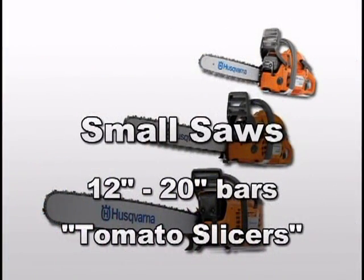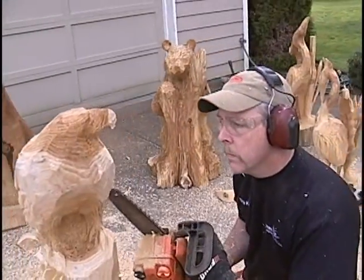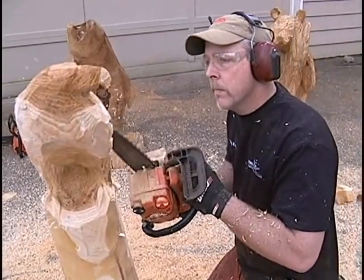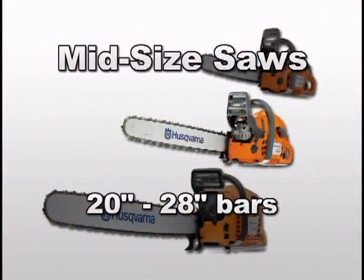At the opposite end of the spectrum are the small saws, also known as tomato slicers. Their bars are 12 to 20 inches in length. As we saw at the start of this video, this is what the artists use. Other than chainsaw artists, these chainsaws are good for cutting small branches and 6 to 10-inch trees. That leaves the mid-sized chainsaws with a bar that measures from 20 inches up to 28 inches in length.